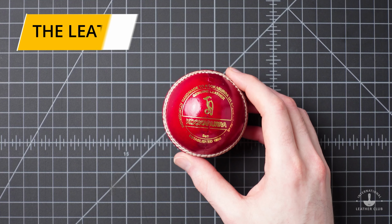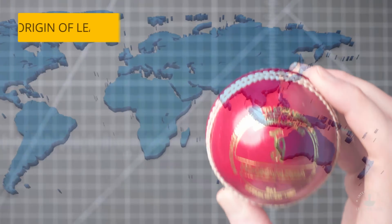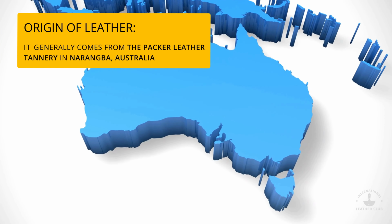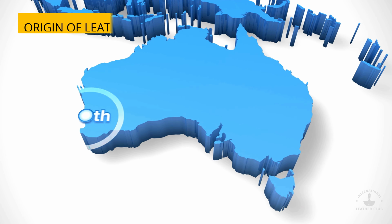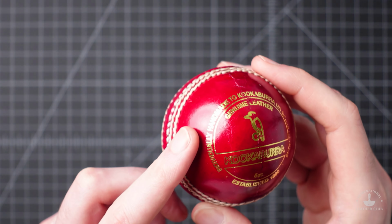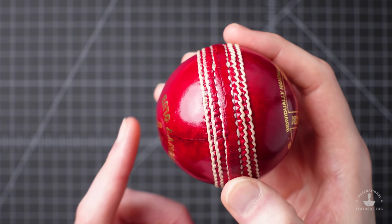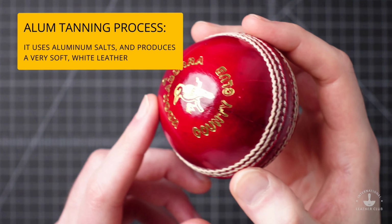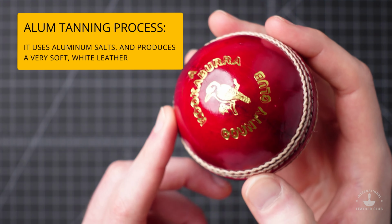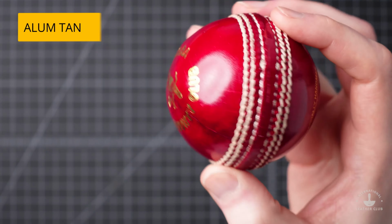The leather itself generally comes from the Packer Leather Tannery in Narrabri, Australia. It then travels around 1,000 miles south to the Kookaburra manufacturing plant in Moorabbin, Australia. The leather used is a first-grade, high-quality steer hide, and most often it is alum tanned. This is a tanning process that uses aluminum salts and produces a very soft, white leather. The leather is then dyed the classic red color.